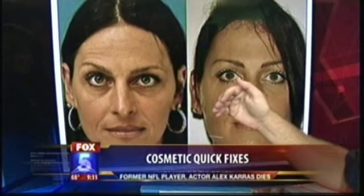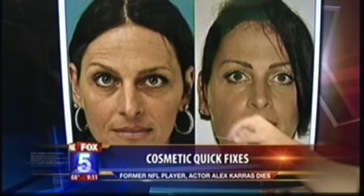Okay, let's talk about evening out your brows. Brow asymmetry, a big thing that people have. We were talking about the lips, and now we're looking at the brows. This woman just has a hyperactive, stronger muscle on the right side. You can see when she raises her brow, not only does it create the lines that most women don't like, but there's an elevation higher on that side.